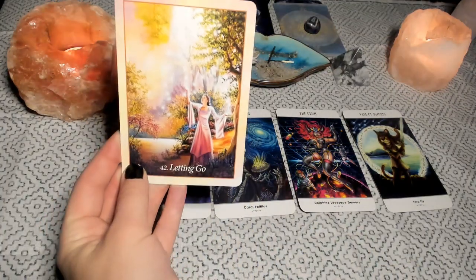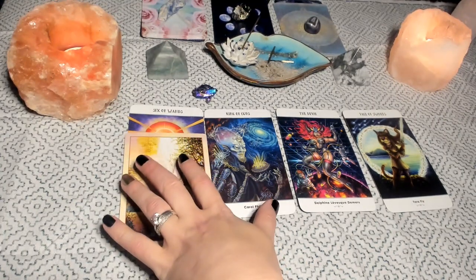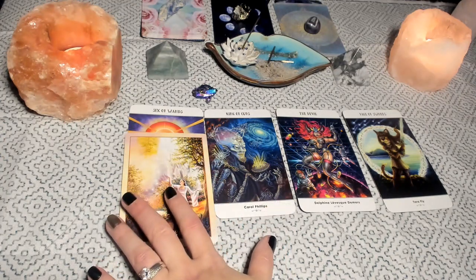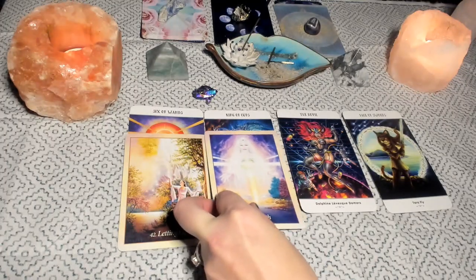We have letting go for the Six of Wands, because like we discussed, there's some aspect of your life that you are going to need to either let go of or cut back on to make room for this King of Cups energy. Okay. The King of Cups, we have truth.